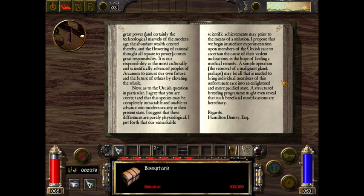So let's bust out the operating tables. I love it. See, you want deep lore in your games, here you go. Which I will say, I like this book better than any book I ever picked up in an Elder Scrolls game. I'll say that. Alright, let's see.